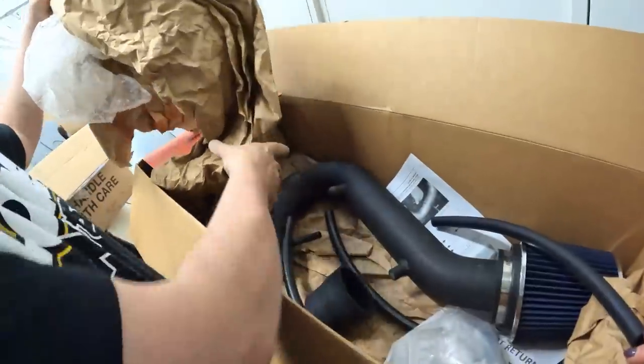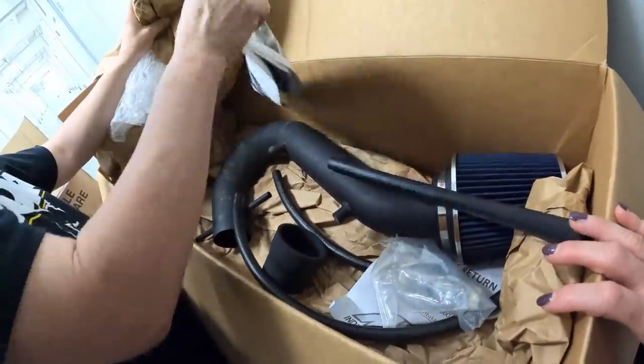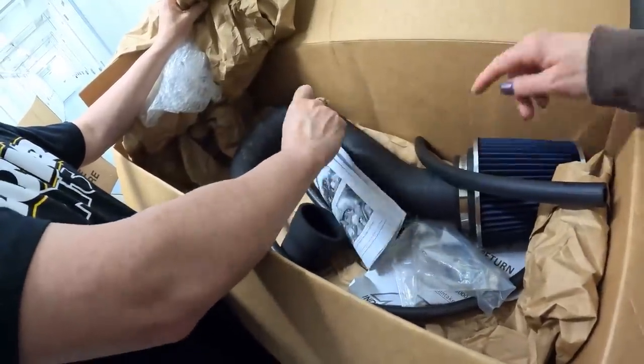Oh, what's in here? That is a muffler, I think. But the question is, is this the new muffler or the old muffler? It looks not new. The muffler, right? The exhaust? I don't know what this is. It looks new. I don't think I'm using the liquid, though.